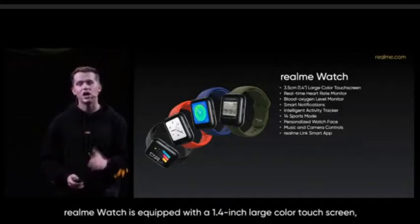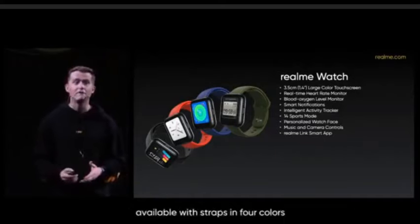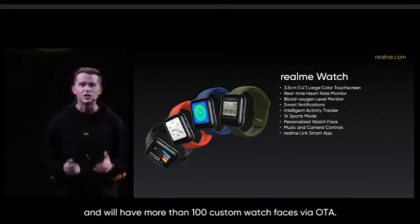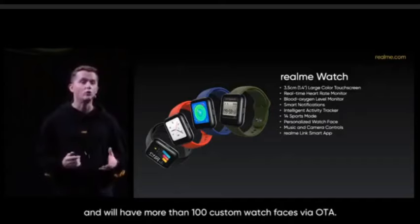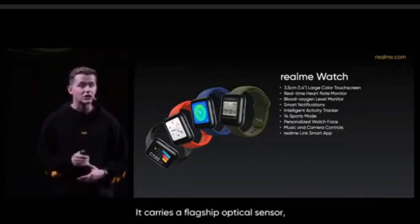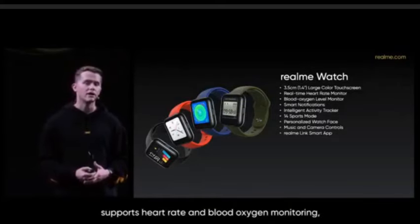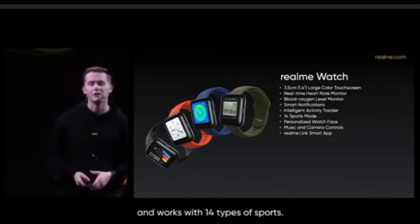Now, to wrap up the path-breaking new product from Realme in the smartwatch category, Realme Watch is equipped with a 1.4-inch large color touchscreen available with straps in four colors and will have more than 100 custom watch faces via OTA. It carries a flagship optical sensor, supports heart rate and blood oxygen monitoring, and works with 14 types of sports.